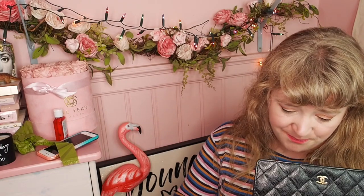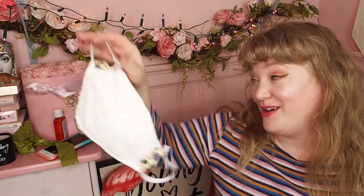You'd think it would be. Oh well. Anyway, next I have a face mask. My mum made me this. I don't look good in it, but you know, needs must. What I do like about it though is when I'm wearing this bad boy, I don't have a double chin, so you know, you pick your battles.